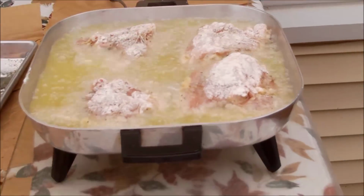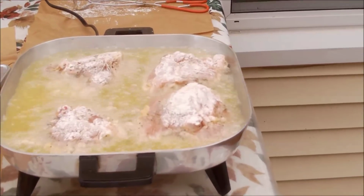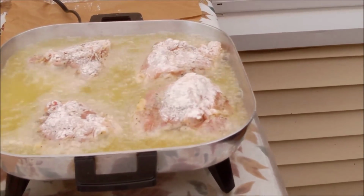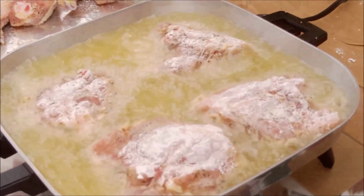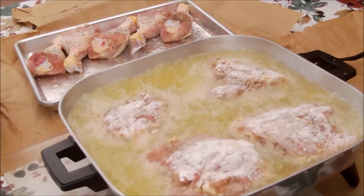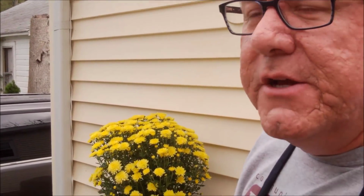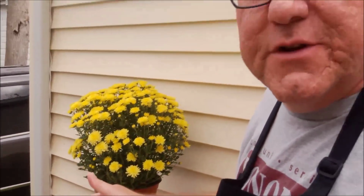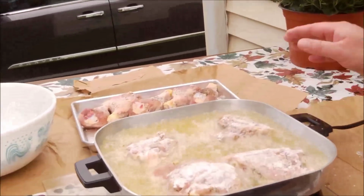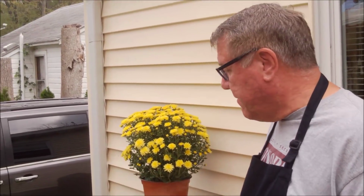And once again, the oil is at what temperature? It's about 360 degrees right now. So you don't want it any less than 350. Again, you want that oil hot, and you want it to stay hot. If you're using a stove, when you put your chicken in, the chicken is going to bring the temperature of the oil down, so you've got to turn your heat up. It really helps to use a thermometer. The nice thing about my electric skillet is I've got it set to 360, and it will do all the on and off and monitoring for me. I don't have to worry about it.